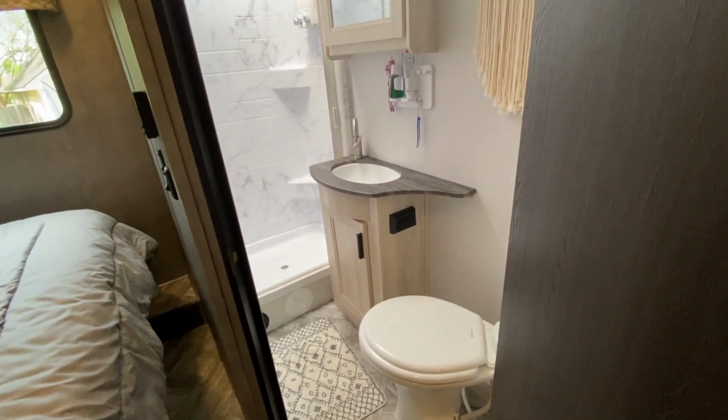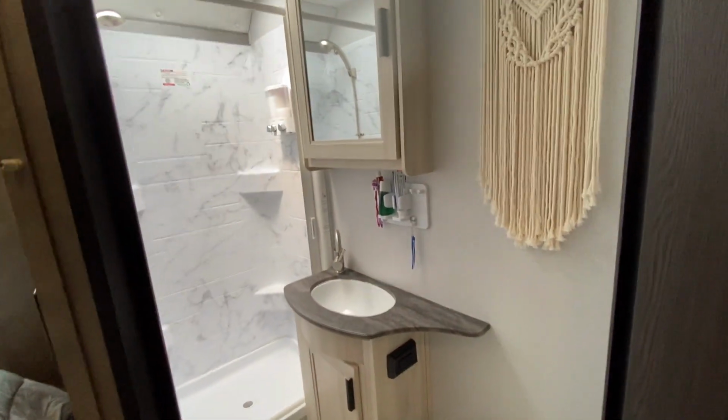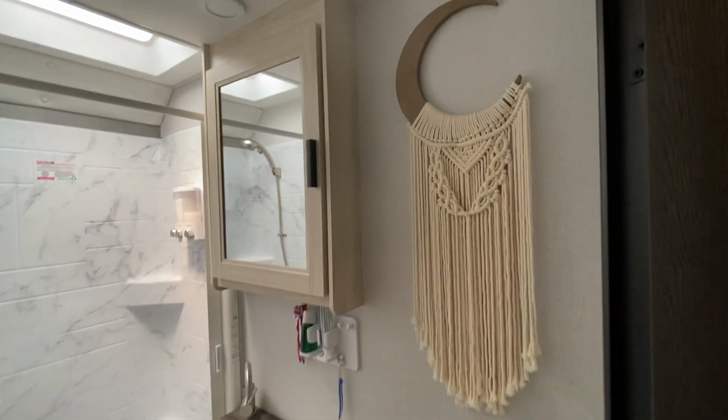And then I have the mat. I bought it from Amazon. Most everything that I've bought for this camper has come from Amazon. A little macrame crescent moon.